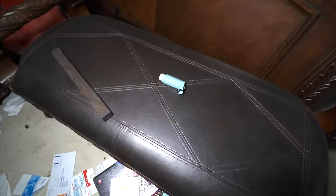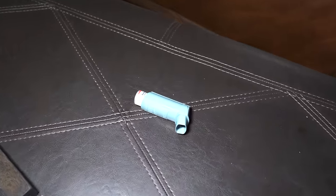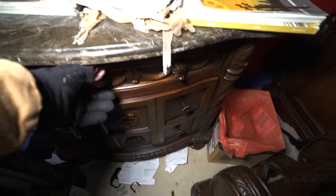Here's an inhaler. They might have had asthma. I think that's what that's for. Is there anything inside of here? This room is so small, but it's absolutely loaded with furniture.